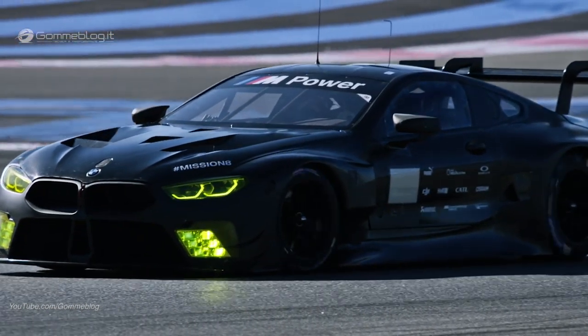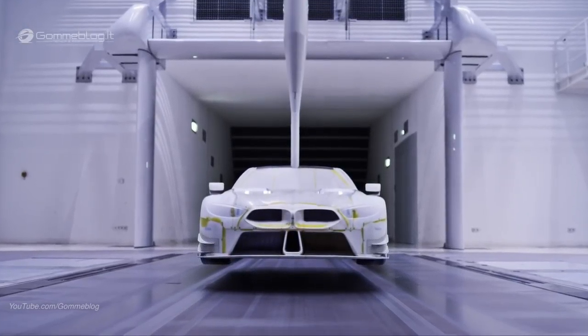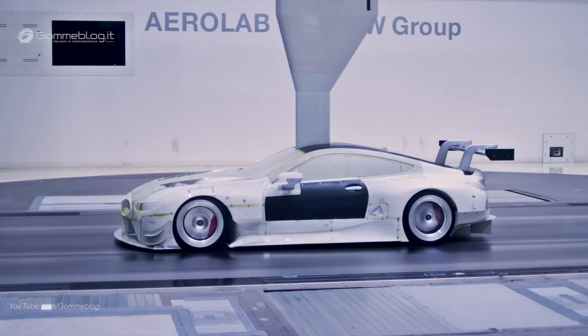One thing that really stands out is that the race car actually hits the track before the road car. So this in itself is already, for us, quite special and unique. We're using the BMW AeroLab for the aerodynamic development of the race cars, and it's the very same wind tunnel that's also being used for the road car colleagues.